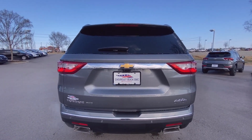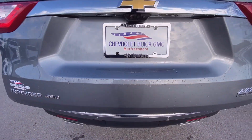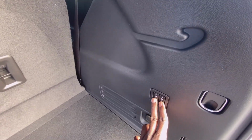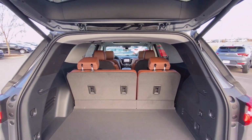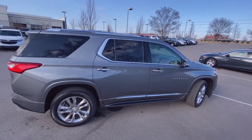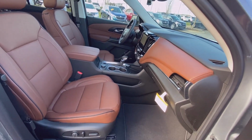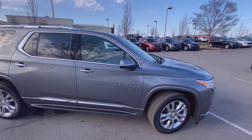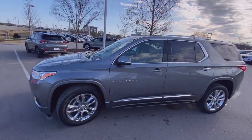So you have a dual exhaust as well as your LED tail lamps. And there's a space behind the 3rd row there. You can also power fold the 3rd row, at the touch of a button, up and down. And there's your front passenger seat. That's power with power lumbar as well. I love this color on this Traverse.